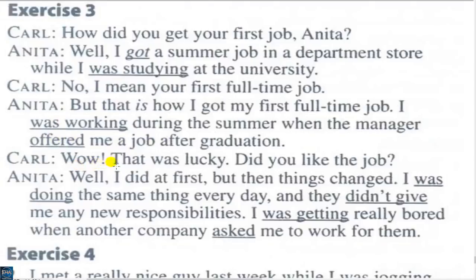Wow, that was lucky. Did you like the job? Well, I did at first, but then things changed. I was doing the same thing every day, and they didn't give me any new responsibilities. I was getting really bored when another company asked me to work for them.